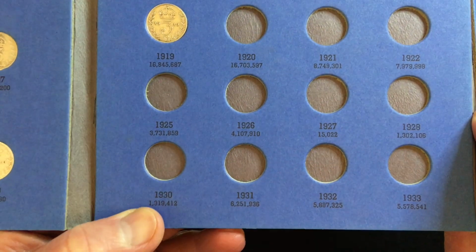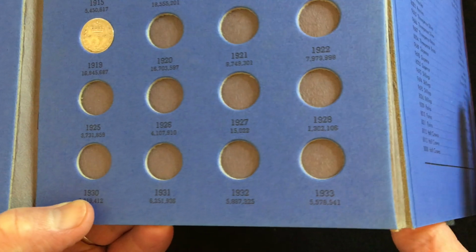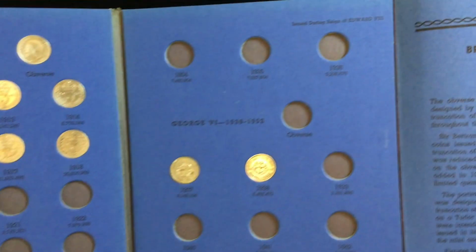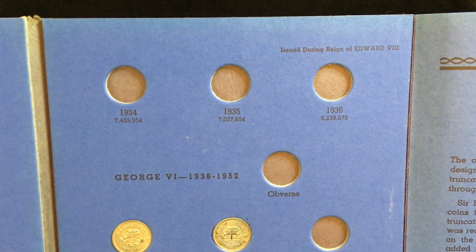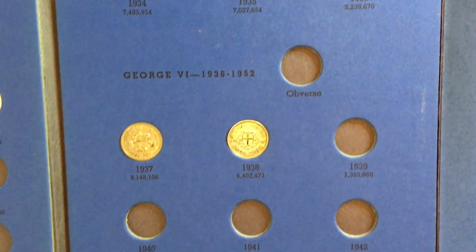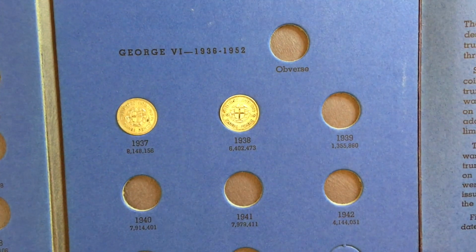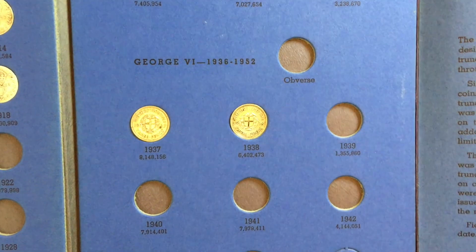Again, 29 only issued in Maundy only. So 30, 31, 32 and 33 still outstanding as well. And also 34, 35 and 36. George the 6th would need any obverse up to and including 1945.